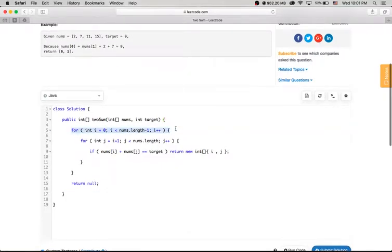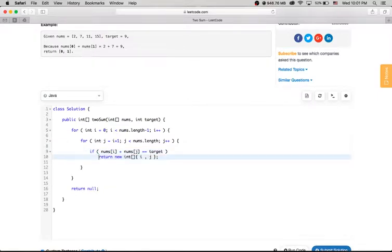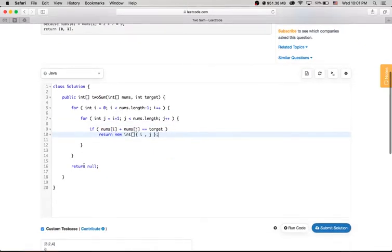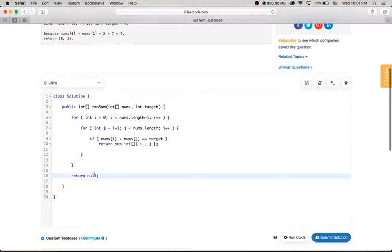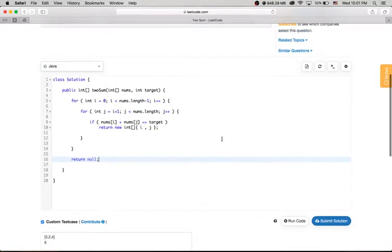So this is a loop, and inside of it another loop, so a nested for loop, and then inside of that there's an if statement, and then we'll return a new int array if this statement is true. So nums[i], nums[j], the item at i and the item at j, if they add up and equal target, then you return a new int array with these two positions. You return null at the end, even though they tell you that it has exactly one solution, but you still have to return null, or else Java will crash in a compile error, I believe. They'll tell you that you have to return something because you specified that you would return something.